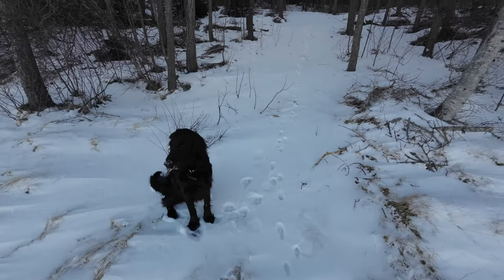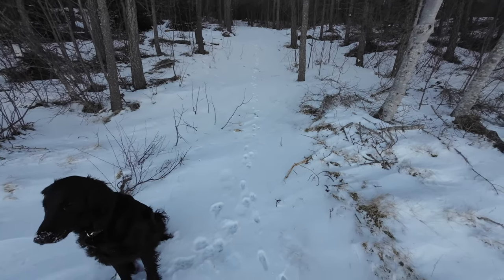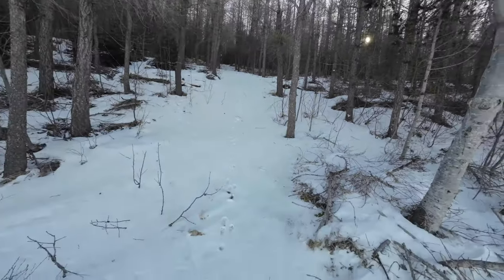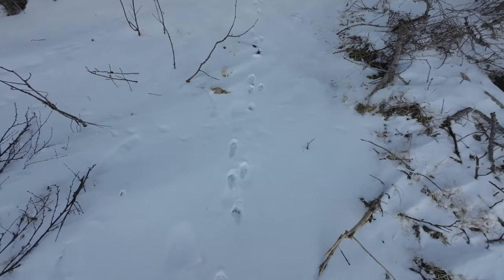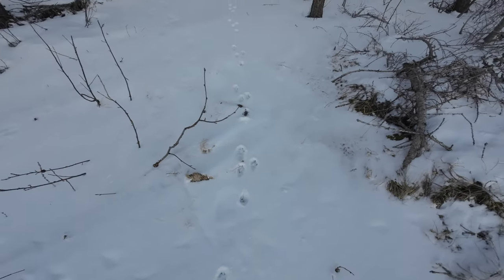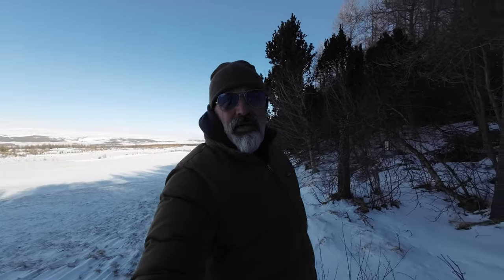Yeah, now we are at the entrance of the Old Forest, and there is a box, but I can see fresh fox tracks. Fox is my favorite animal to photograph.